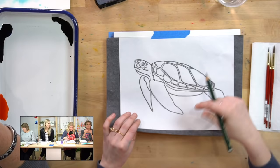Okay. So the very next technique is we're going to do a little bit of wet on wet. And this is one of the funnest parts. I absolutely love it. I'm just going to make my paintbrush wet. I'm going to grab, what color do I want to grab? Let's just do the yellow. I'm going to grab some yellow and I'm just going to make a rectangle.